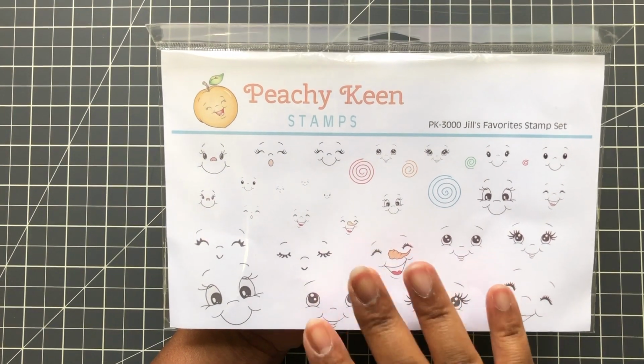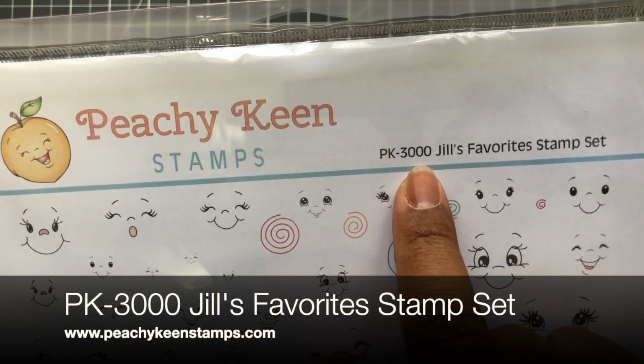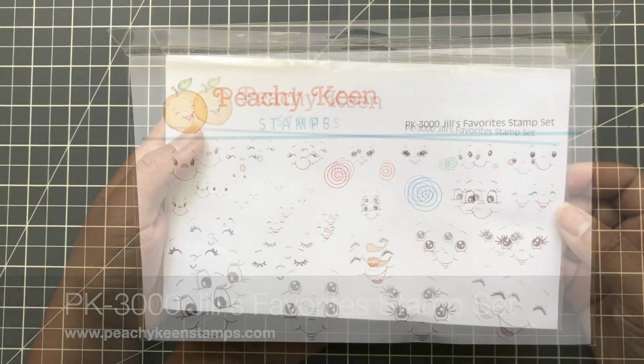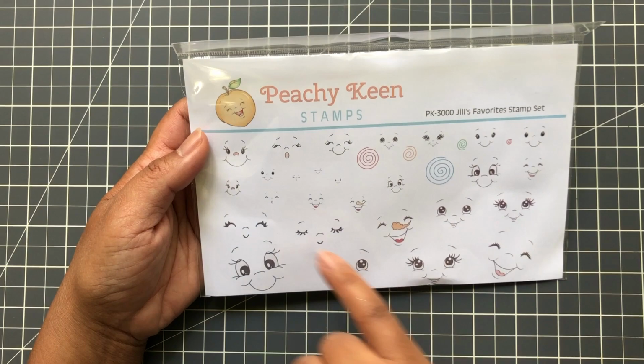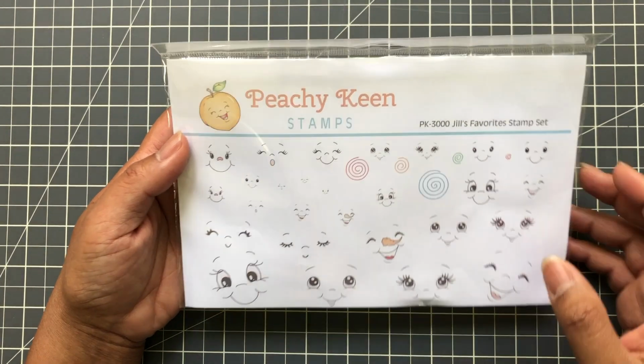Now this is Jill's set. She and the owner got together and she picked out her favorites. PK3000, Jill's Favorites stamp set. And the links I will provide. I'll put down just the names of what I showed you here, so you can easily find it, because there are some other sets in there too.